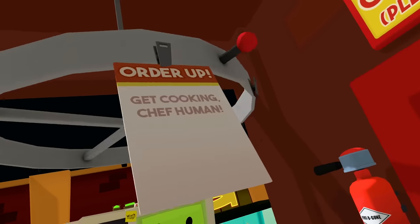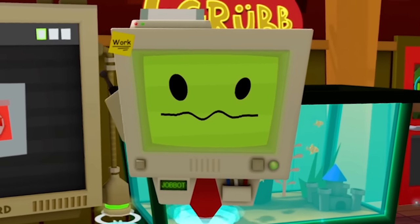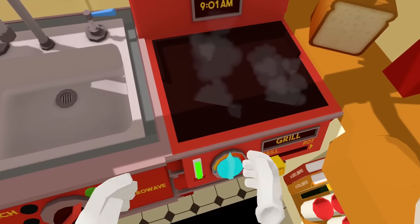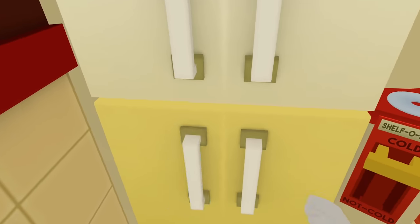Anyway, let's get down to business. What we got here? First up, order up. Get cooking, Steph Herman. Let's start by making some breakfast. Turn on the grill and let's get frying. Okay, we got the grill. We're going to heat up to about medium heat. Bacon and eggs provide a high energy taste ratio. Okay, bacon and eggs. You got it, baby.